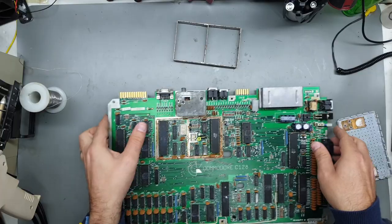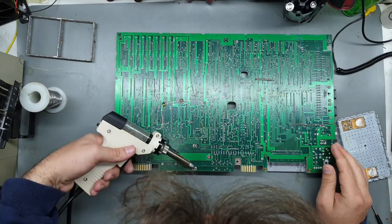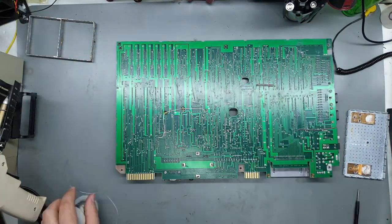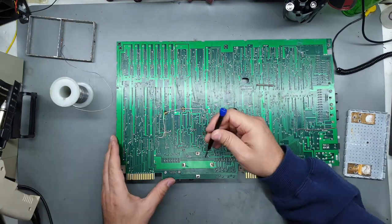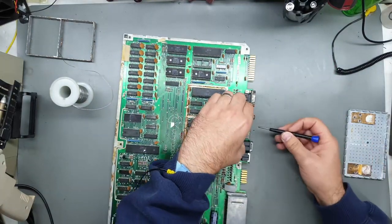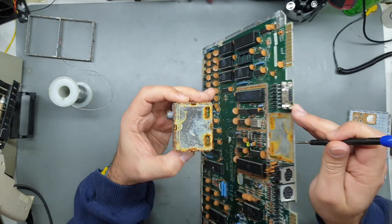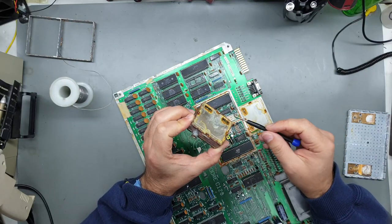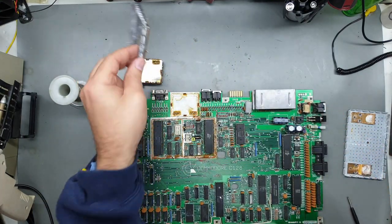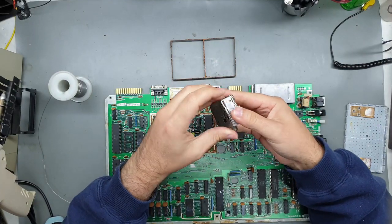Actually, while we're at it and everything's warmed up, let's get the modulator out too, because it's gonna need some cleaning up. Hopefully we can safely remove this now. Ooh, that's just horrid. Okay, now that I've finished throwing up, let's open this up and have a closer look.